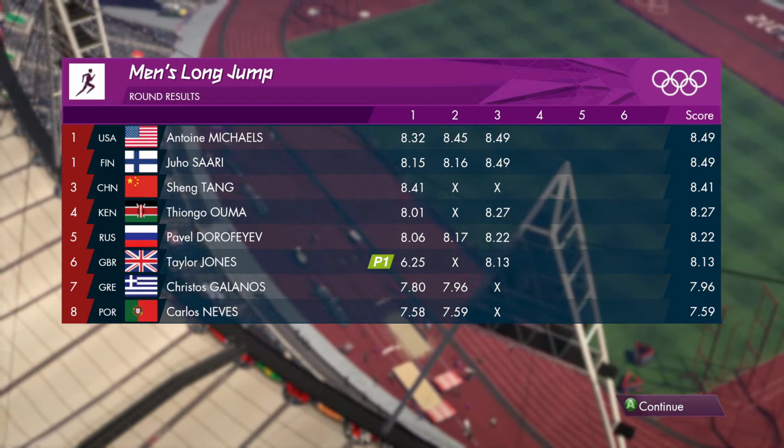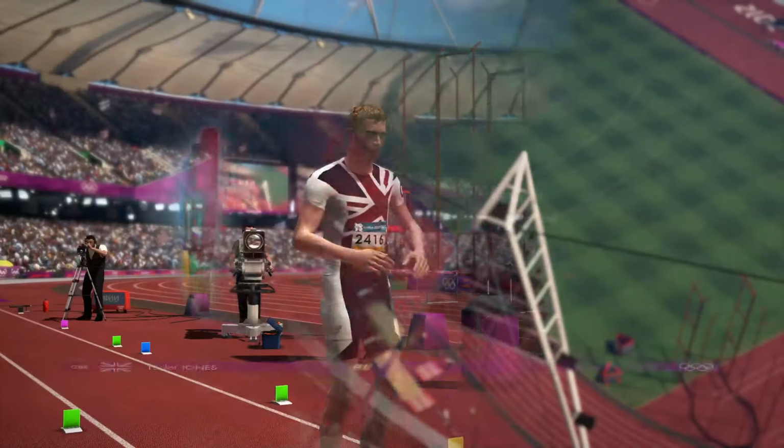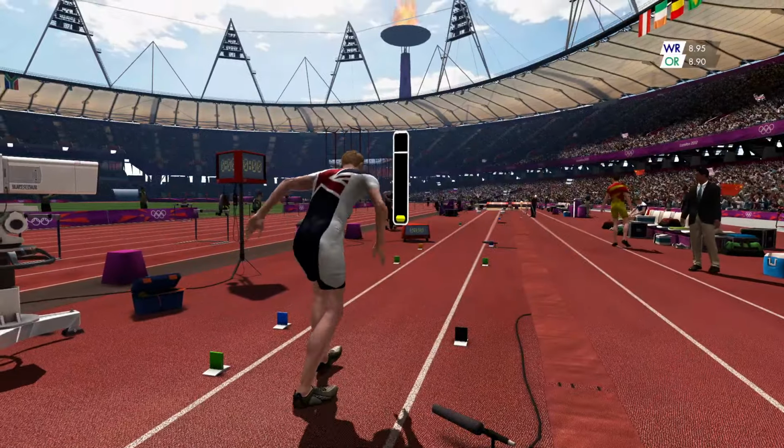We're halfway through this long jump competition. This is a 4th attempt then for this athlete. Needs a good jump here. Well, all that effort will count for nothing. This will be a red flag, just overstepping.